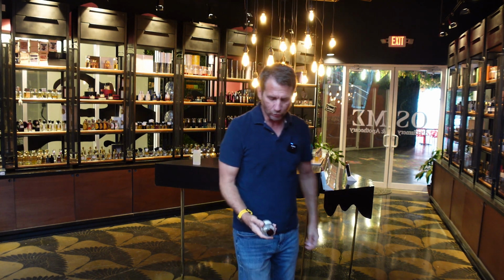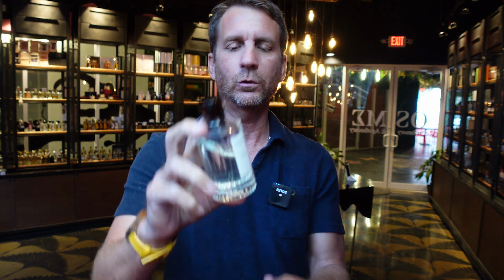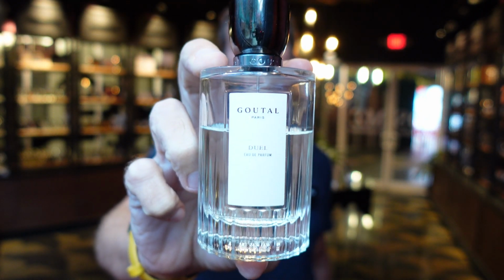Next, we are going to go from the house of Goutal, and this is Duel. Check out Duel. This is really popular. I see a lot of people come here and like this. This is one of the lighter fragrances from the house. Love that atomizer.